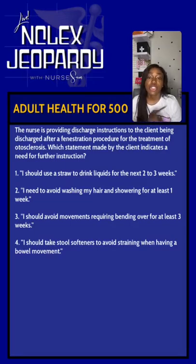The nurse is providing discharge instructions to the client being discharged after fenestration procedure for the treatment of autosclerosis. Which statement made by the client indicates a need for further instruction? 1, I should use a straw to drink liquids for the next 2 to 3 weeks. 2, I need to avoid washing my hair and showering for at least 1 week. 3, I should avoid movements requiring bending over for at least 3 weeks. Or 4, I should take stool softeners to avoid straining when having a bowel movement.